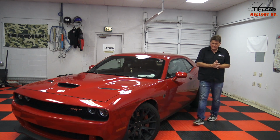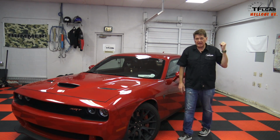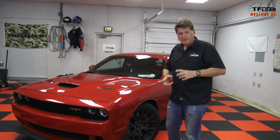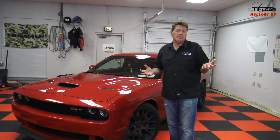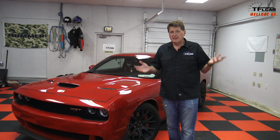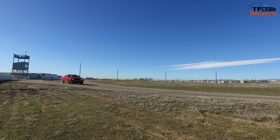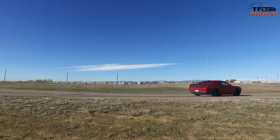In the year and a half that we've owned this car, we've had exactly one issue with it that was repaired under warranty. One of the boots that covers the drive shaft in the back needed to be replaced, and Dodge did that at no charge. We've also changed the oil, and we've upgraded Uconnect. But that's about it. There have been no other issues.